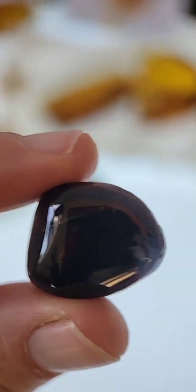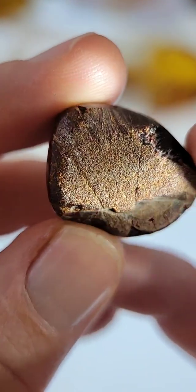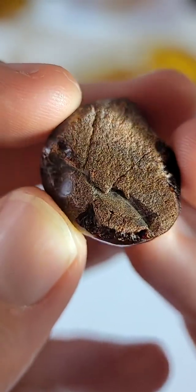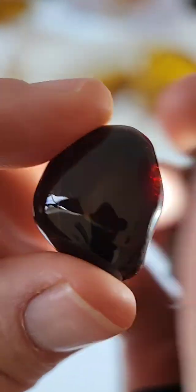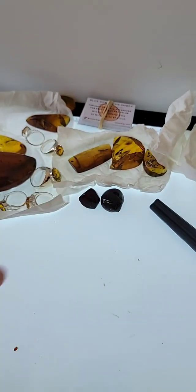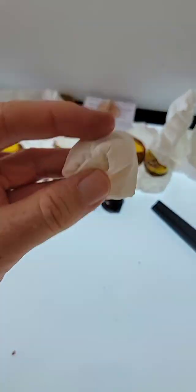All right, so this one looks very dark. A little too dark for my tastes. That one's a super dark red amber that's almost too oxidized. But you can see the skin is very different than typical red amber. So this one's so-so. We like the more translucent ones. Both of those are pretty dark so far. Let's see. Next one.